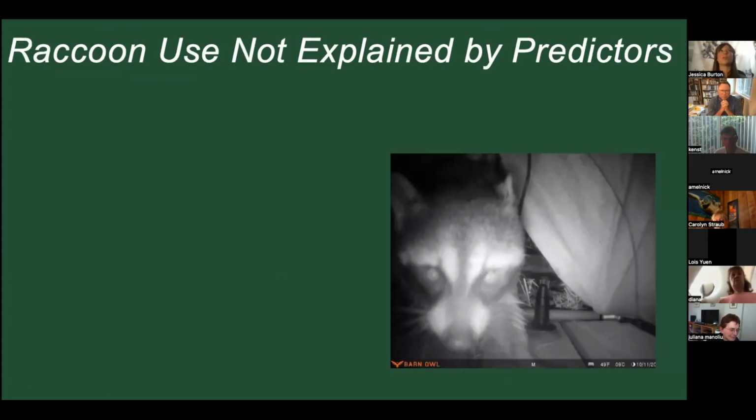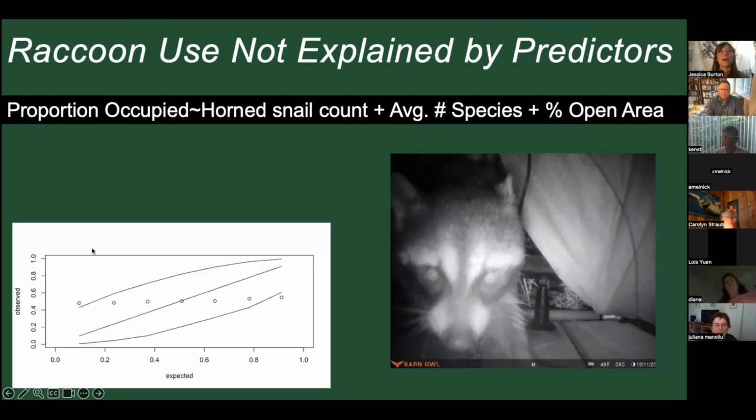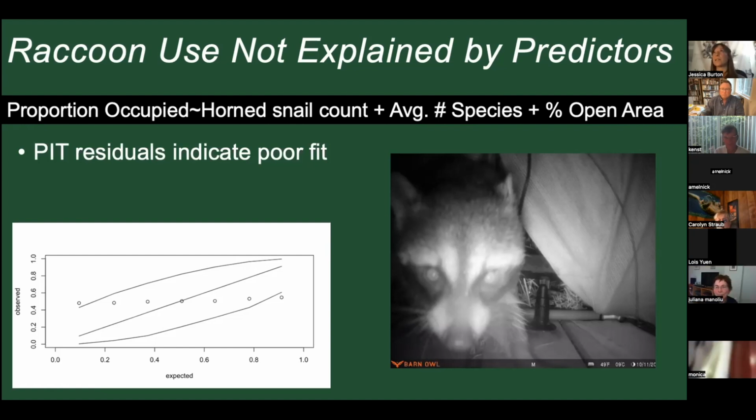Then we looked at raccoon use and found that the best fit model was that the proportion time occupied by raccoons was best explained by the horned snail count plus the average number of species plus the percent open area. And these are all main effects. But I ran repeated simulations of this data, so running probabilistic models basically to see if the model will fit. And most of the time, the data was falling outside of this envelope. So the envelope is these outside 2 lines. And this is just telling us that it's not a good model. It doesn't fit.